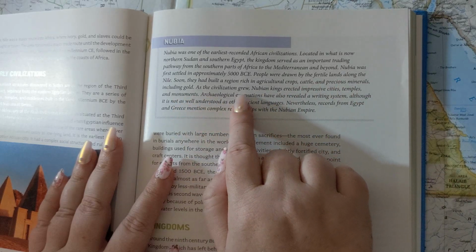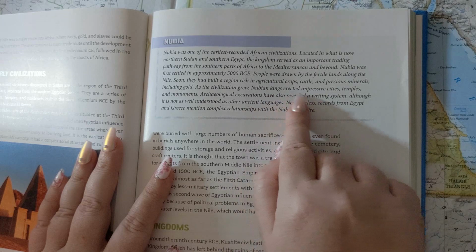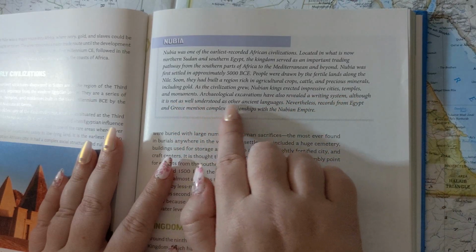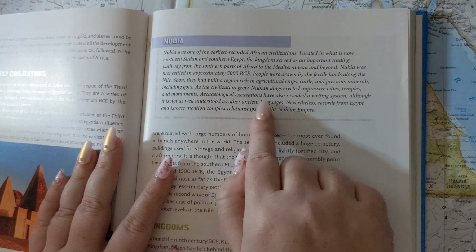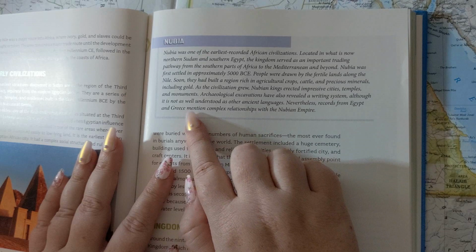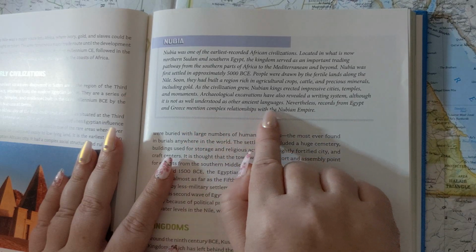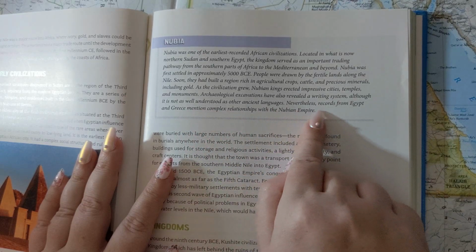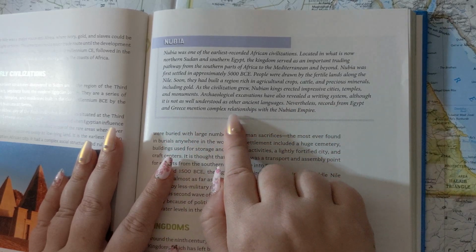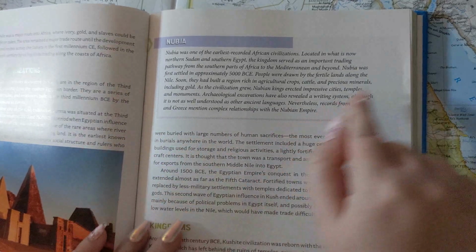As the civilization grew, Nubian kings erected impressive cities, temples, and monuments. Archaeological excavations have also revealed a writing system, although it is not as well understood as other ancient languages. Nevertheless, records from Egypt and Greece mention complex relationships with the Nubian Empire.